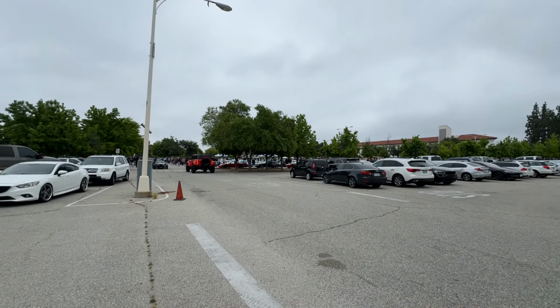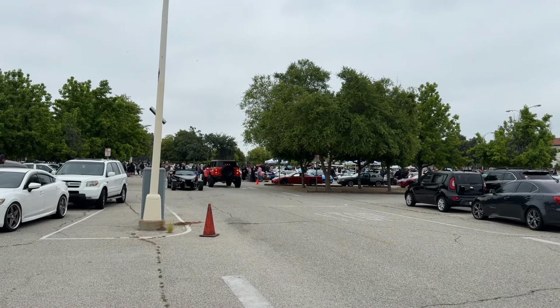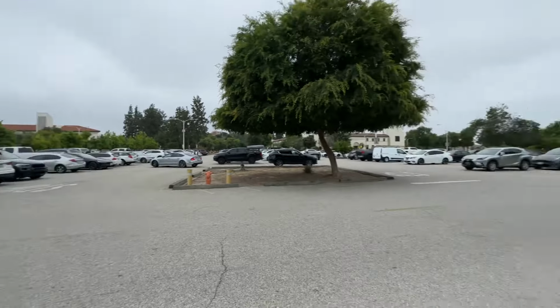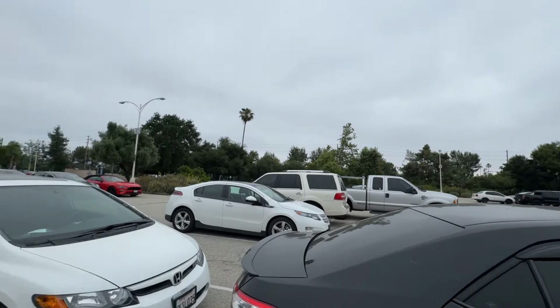Today we are here at Supercar Sunday. Dude, this is jam-packed. It's gonna be a lit day. The main theme for today's Supercar Sunday is JDM cars, so we're gonna see a lot of that today. Got the new Z. Y'all hear it? Perfect way to start your morning. Let's get it going.